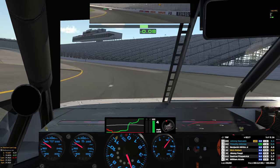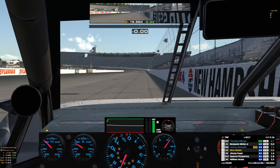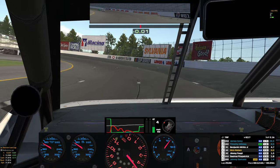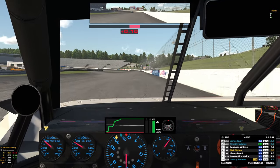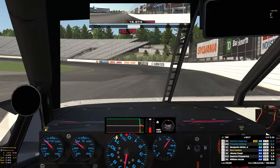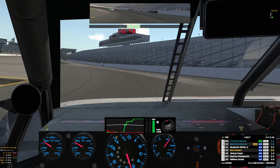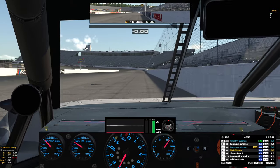I used to really hate this track. It took me a long time to start enjoying this place. 31.816. It's still tough. I still have a hard time hitting the right line just because you're not going down to the apron like most ovals. You know how I struggle with tracks where you gotta run higher than the painted line, but it's a good track. It's fun. Can provide some really good racing.